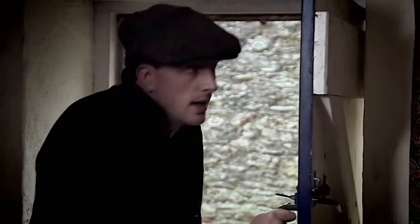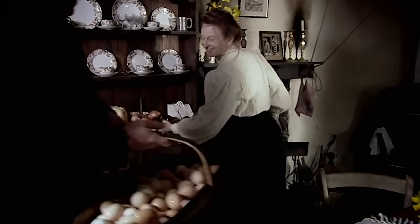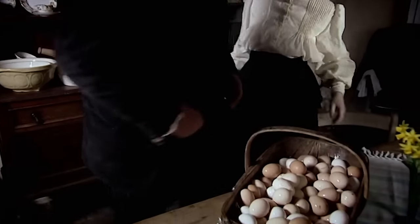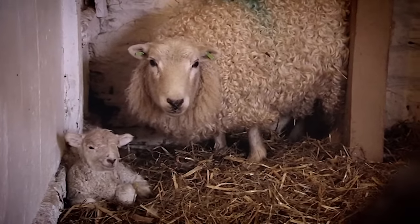It's mid-March. The team are already reaping the benefits of spring. Why, you got loads there? Yeah, eggs we can do, especially at this time of year. A flock of sheep has its first new member.